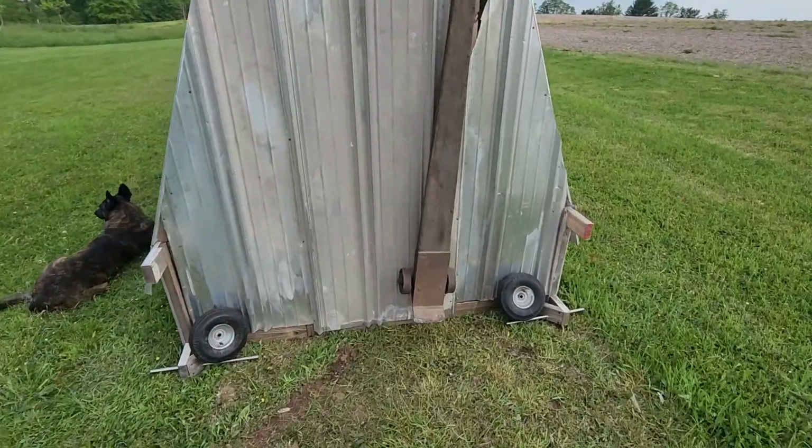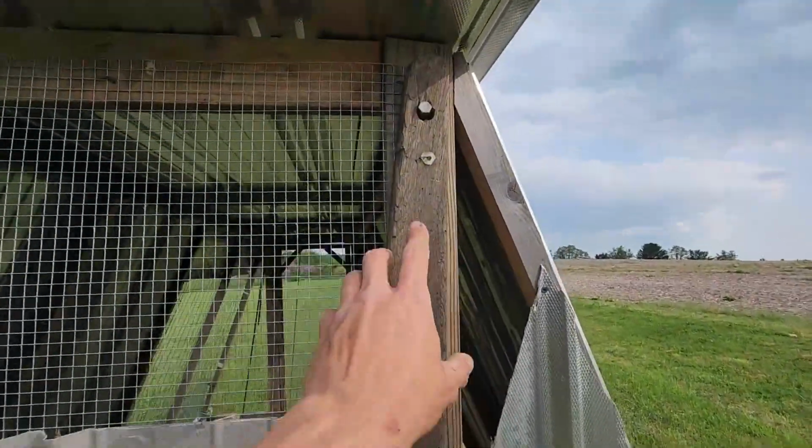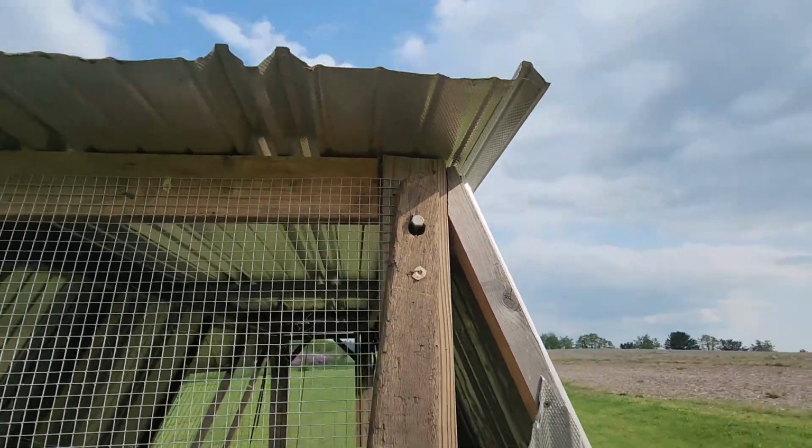So we got this hung up on the back. It's going to help keep it up off the ground so it doesn't rust as easy. All I did was put a lag bolt up in here and then drill a hole bigger than it so I could just drop it right over.